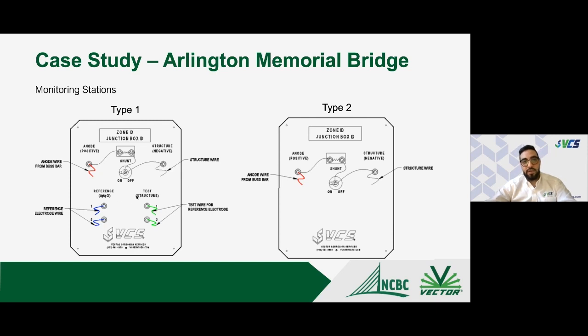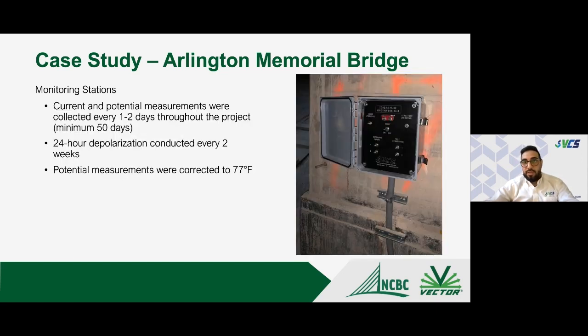And type one had permanent reference electrodes installed. And what this enables us to do is, similar to the half-cell potential survey, we're able to install permanent reference electrodes inside the zone that these anodes were installed. And over time, we're able to see the potential shift of that specific zone. And I have some graphs later in this presentation that I'll go over. And so here's an example of one of the monitoring boxes being installed. This one looks like it had the permanent reference electrodes.